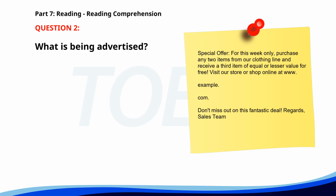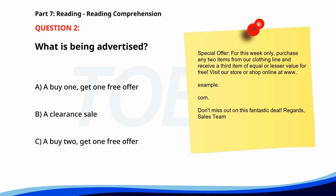Number 2. Special offer. For this week only, purchase any two items from our clothing line and receive a third item of equal or lesser value for free. Visit our store or shop online at dubitexample.com. Don't miss out on this fantastic deal. Regards, sales team. What is being advertised? A. A buy one, get one free offer. B. A clearance sale. C. A buy two, get one free offer.